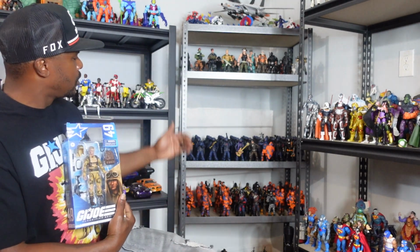And while we're doing this too, I'm gonna open up this Dusty that I haven't had a chance to open up. And as you can see back here, I have my award-winning Army, the blues, the orange and blues, my ninjas and swamp guys, and right here I got my G.I. Joe shelf. So I'm definitely gonna have to get me another shelf eventually for my G.I. Joe Classified. But let's break it down.